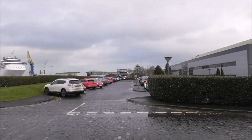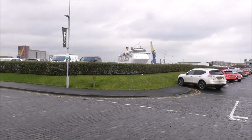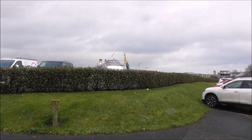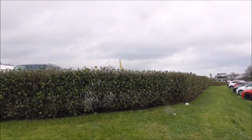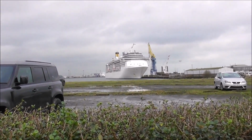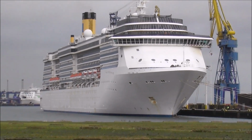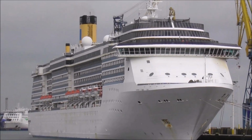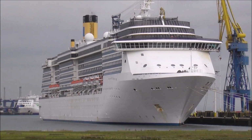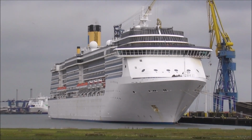And this boat is really impressive as you're riding around the corner, and this is sitting up out of the water. Brilliant stuff. And I hope more of these big boats come in for refurbs, so that Harland Wolff will be revived once again.